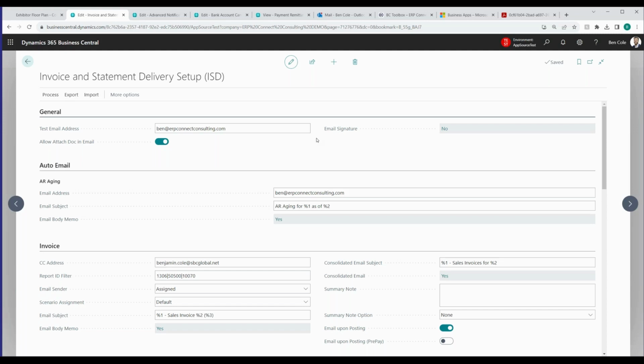So the bread and butter of invoice and statement delivery is to get your customers their invoices, their credit memos, their payment receipts, their statements, and their payment reminders in a more automated fashion. One of the first questions I typically get is, well, Ben, can't I send emails out of Business Central? Well, sure, you can do a lot of things out of Business Central, but they're not always the most efficient, right? We've gotten some feedback that this saves their AR department 50% of the time they used to be spending.